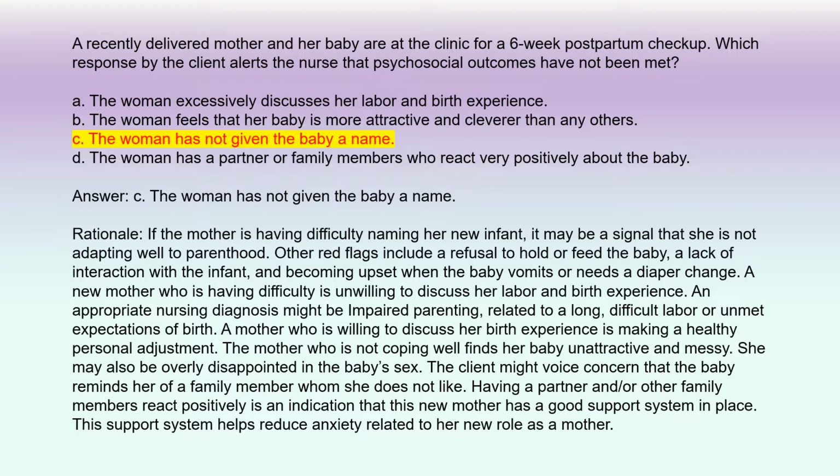The mother who is not coping well finds her baby unattractive and messy. She may also be overly disappointed in the baby's sex. The client might voice concern that the baby reminds her of a family member whom she does not like. Having a partner and/or other family members react positively is an indication that this new mother has a good support system in place. This support system helps reduce anxiety related to her new role as a mother.